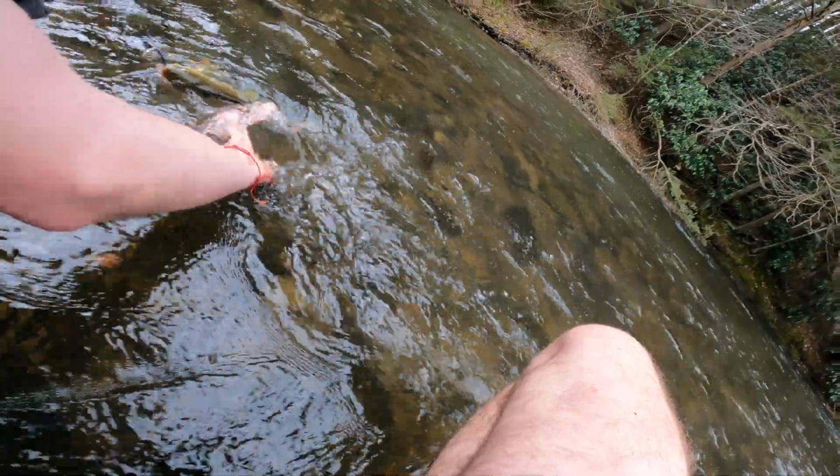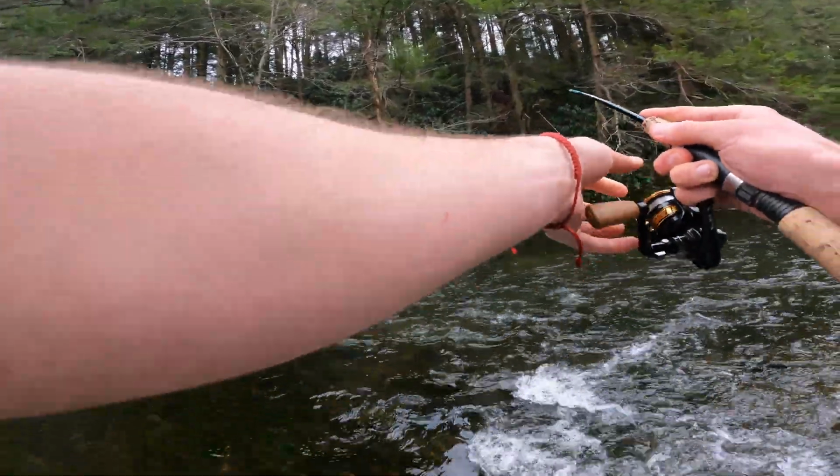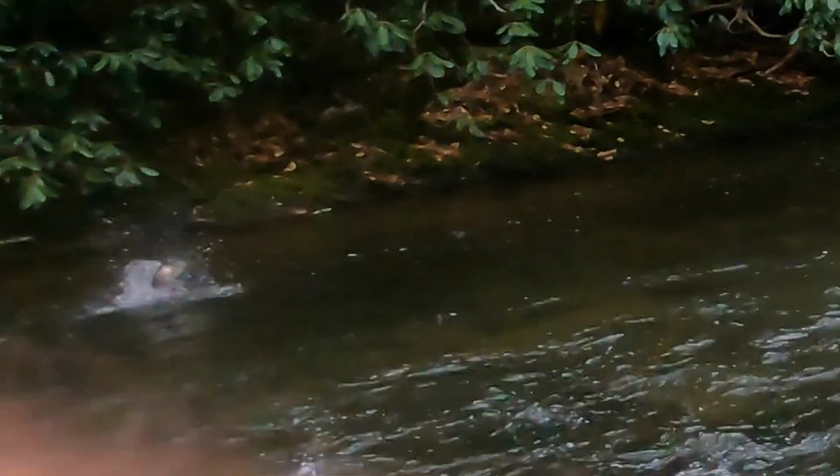And now I got a nice wild brown right in front of me, the biggest one of the day. Nice one. Oh my God, it's a monster. It's an absolute monster. Oh no. No, he got off. Did you guys see that?